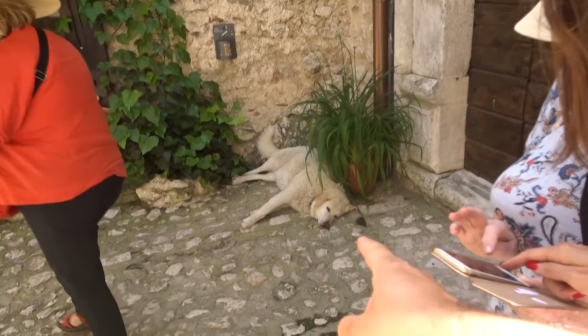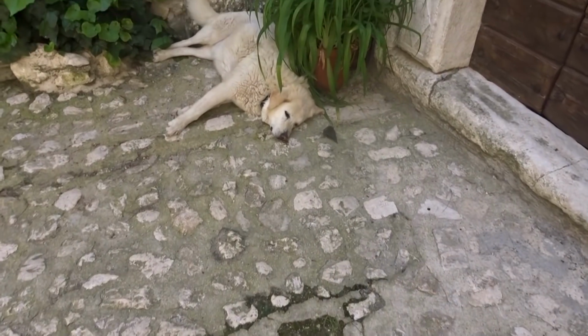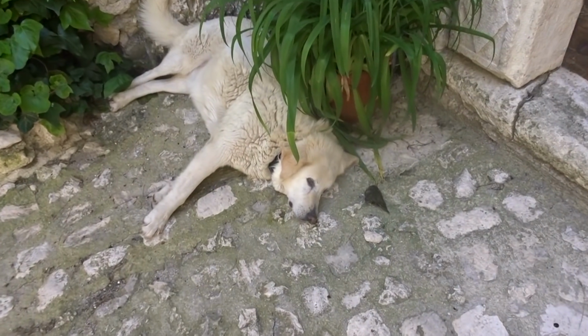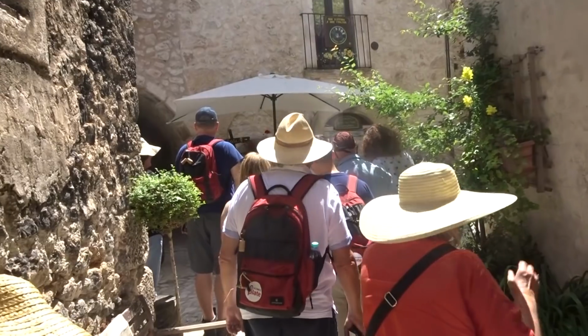Yes, that's a pastore abruzzese, an Abruzzo dog. It's my favorite spot of the town. I always love to take photos in this spot. This is a wonderful town.